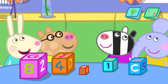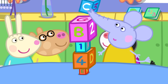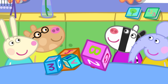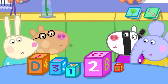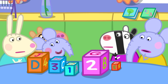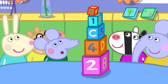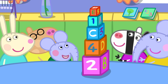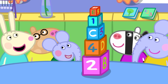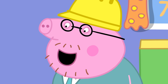Yes! Make a tower of blocks. Very good, but the tower looks a bit wobbly. How can we make the tower less wobbly? Put the big blocks at the bottom and the small blocks at the top. Fantastic! Edmund Elephant is a clever clogs. Can we do more experiments? Of course. Who can tell me their favourite game?